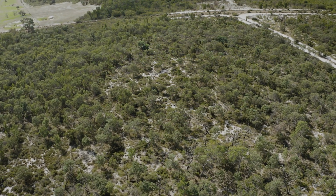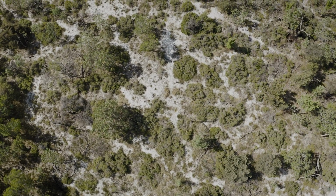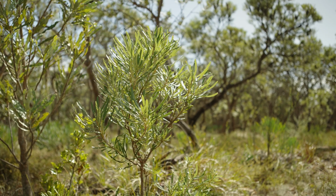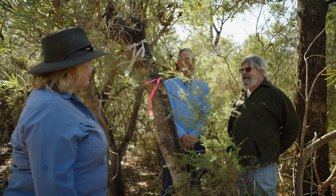Landcare SJ has been involved with the Kingia property for as long as we've been around, really. Once the Shire of Serpentine-Jarrahdale adopted a biodiversity strategy, which included recommendations to protect remnant vegetation, high quality remnant vegetation on private property, we've been working closely with the Elliots to maintain the dieback control to protect the immense botanical values that exist on this block.